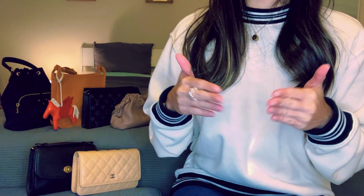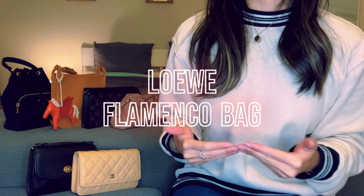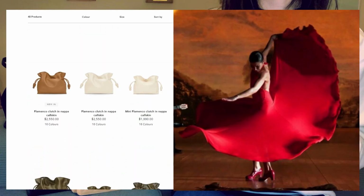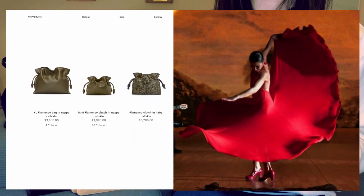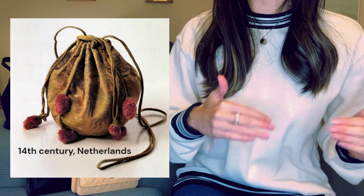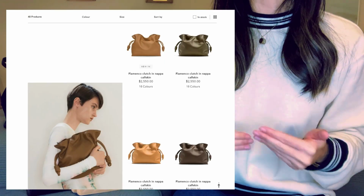Next on the list is the Loewe Flamenco bag. Now, this is another influenced contender. I mean, Loewe market this as a clutch that artistically takes on the aesthetics of a flamenco skirt, but come on, Loewe, it is a drawstring pouch. There is nothing revolutionary here. In fact, I'm assuming most fashion historians would argue that this is one of the oldest bag designs out there. Nonetheless, I can see the appeal.